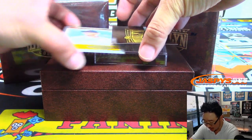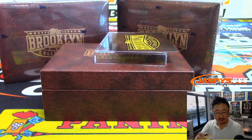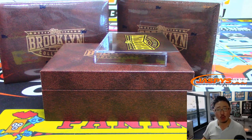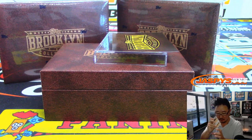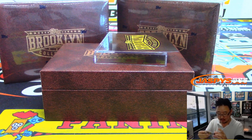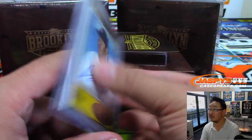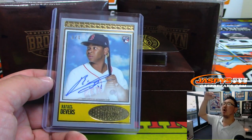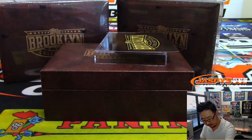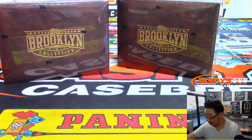And the last one in box one is a one-of-one Rafael Devers. Woo! Rookie Devers. Woo! Hot. He's had a good year. That's John Samuelson. There you go, John. Nice Devers, John Samuelson. All aboard the Big Hit Express. Whoop whoop. That was just box one.